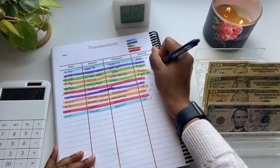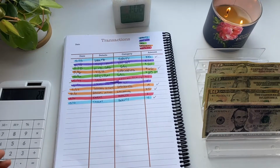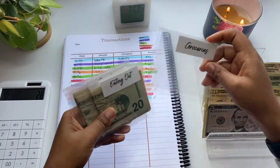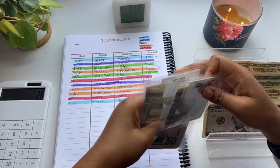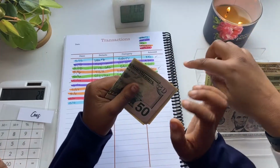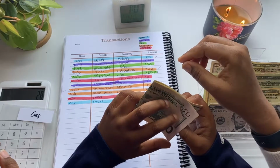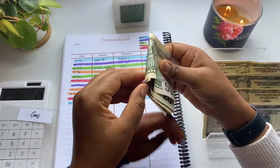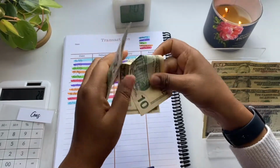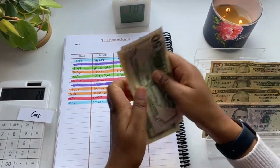And we did groceries. So next we have gas. So let's pull out our gas envelope. So for gas, we spent $84.20, which comes to $104. I know all I have in here is $80. So we have 50, 70, 80.